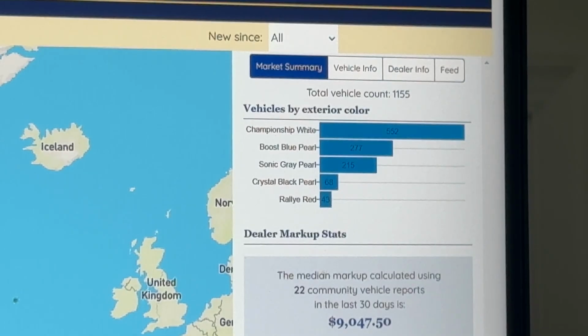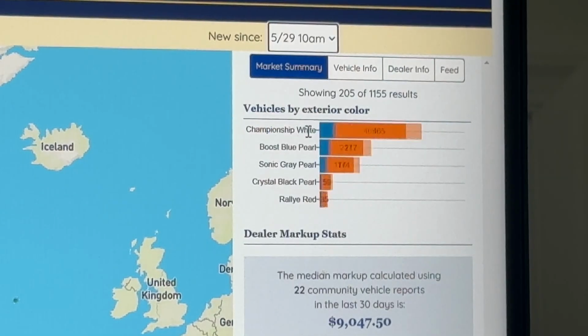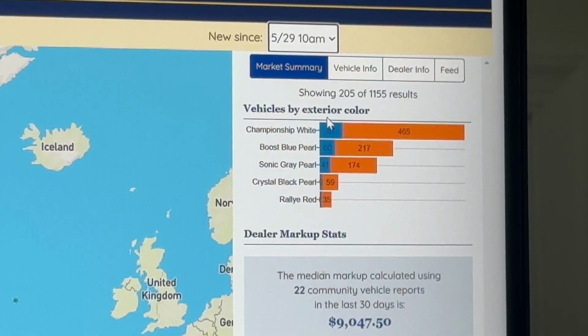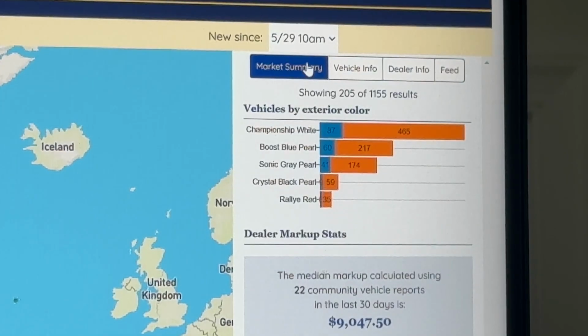If you go to the pull down menu, this is all dates. If you want to figure out what was new for updates on, say, May 29th at 10 o'clock in the morning, you can click on this. But we're going to stick to all right now because we want the most current status of all the Civic Type-Rs.